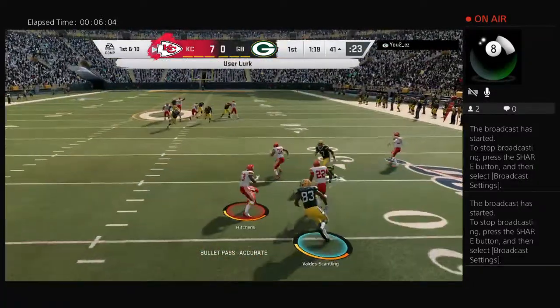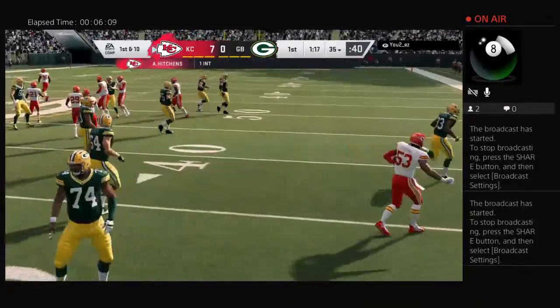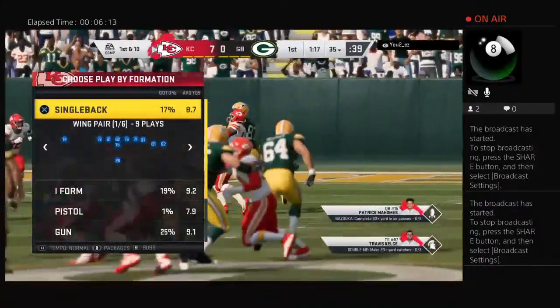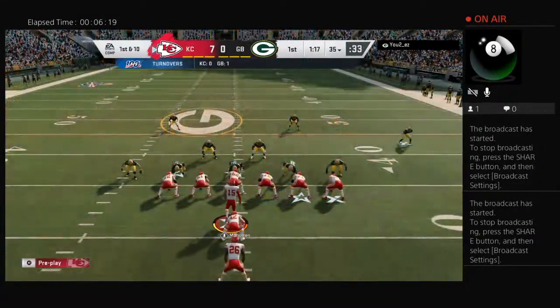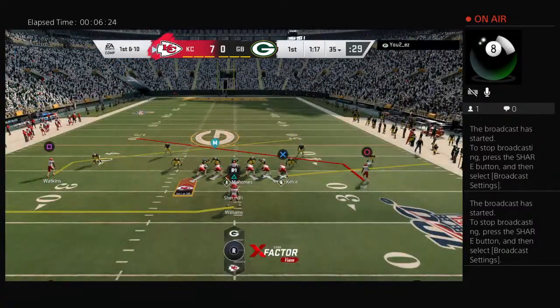And he fires one that's intercepted. Picked off here by Anthony Hitchens. And the return here is stopped at the 35-yard line. Well, they didn't exactly show patience there, did they? Just down a score, they come out firing right away and compound things by throwing an interception. They put their defense in a really tough spot.